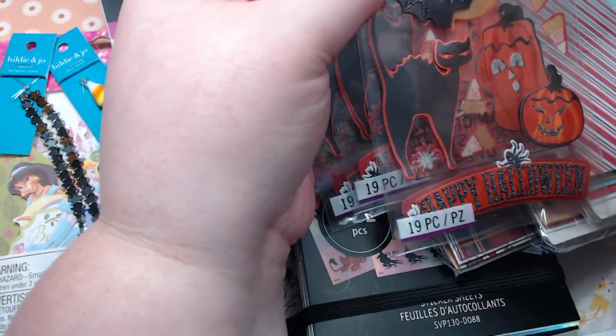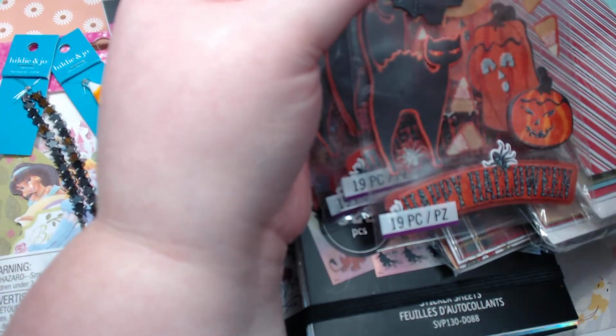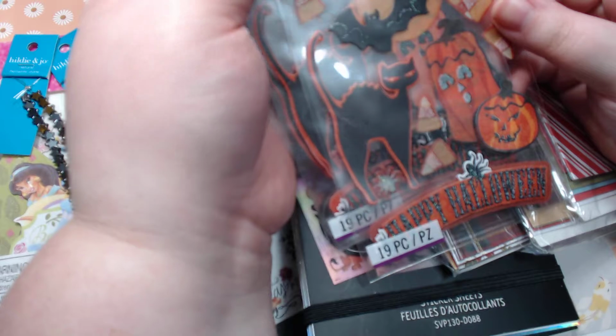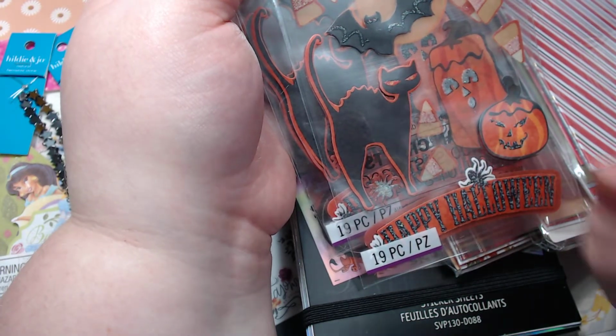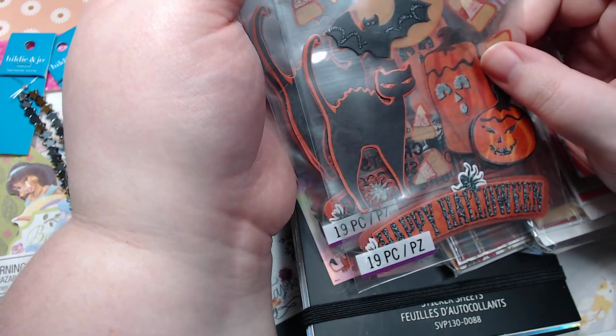I've got an incoming haul from Joann's. Actually, it's kind of two separate hauls because I had to go back another week. But the first week I ended up getting a lot of good stuff. They had a buy two, get one free on quite a lot of their paper crafting supplies.